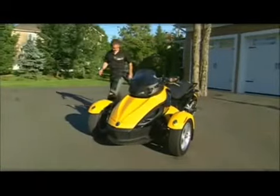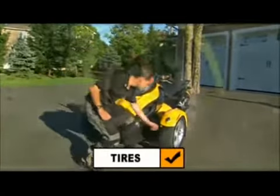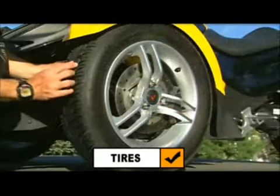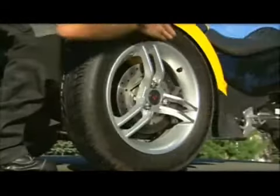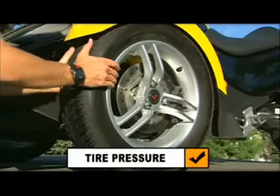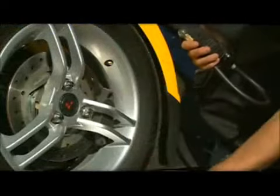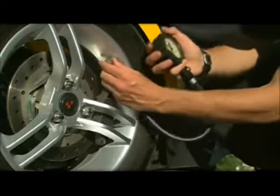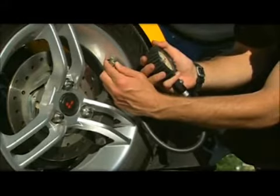Start your inspection by walking around your vehicle. We suggest that you start with the tires by looking for damage. If the tread is worn down to the maximum tread wear indicator, the tires must be replaced immediately. Next, check the tire pressure visually. If you aren't sure that they're properly inflated, use your pressure gauge provided with your vehicle. It should be used at least once a week to keep the tires at the tire pressure recommended on your label located on the left side of your vehicle.